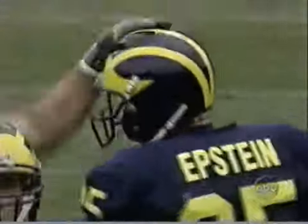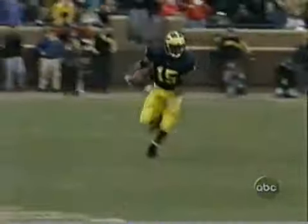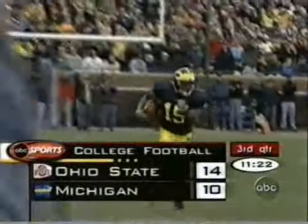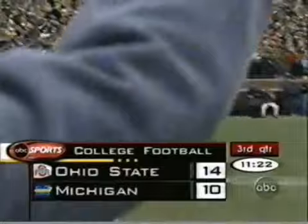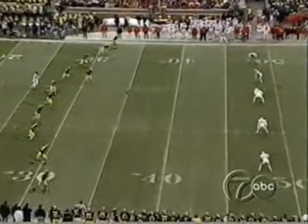But it was the high throw by Bellisari which led to the field goal. The first turnover of this year's Ohio State-Michigan game. Patman picks it off. That leads to a Michigan field goal. It's 14-10, timeout. Trailing by 4 points.